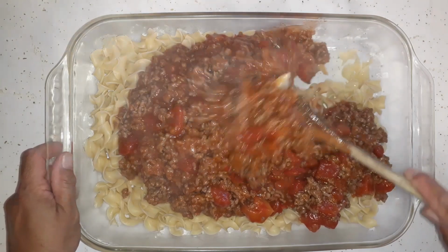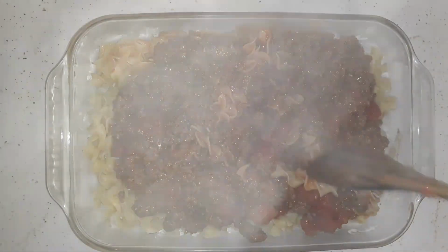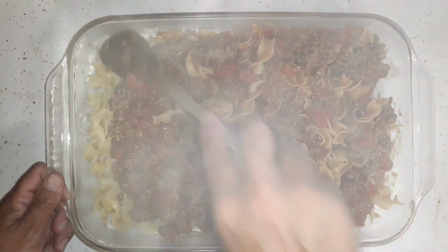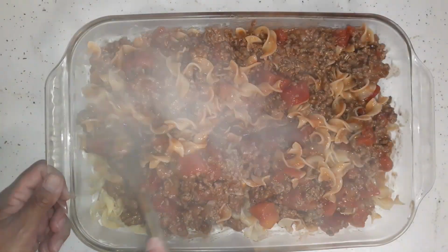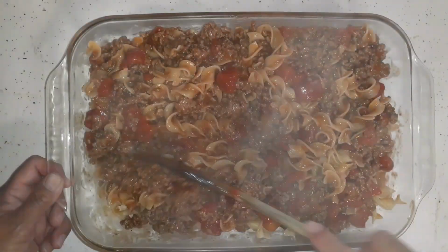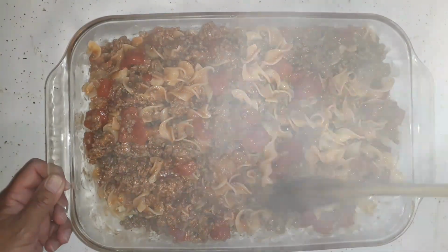All right, so I'm just going to mix this all together. And you can put anything you want in here. Veggies or whatever. And I'm also going to do desserts. Bake from the pantry. So if I don't have any pie crusts that are already made, guess what? I will have to make some.